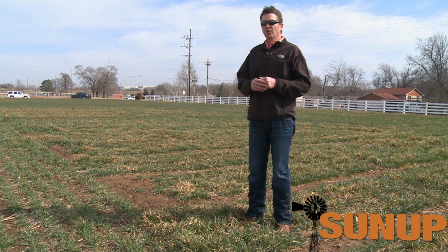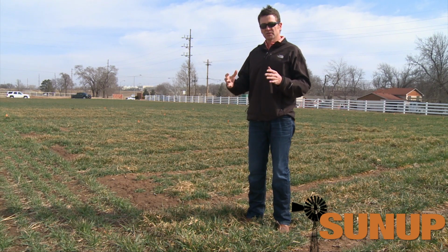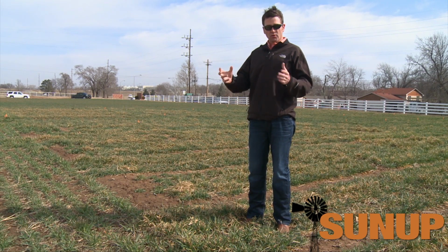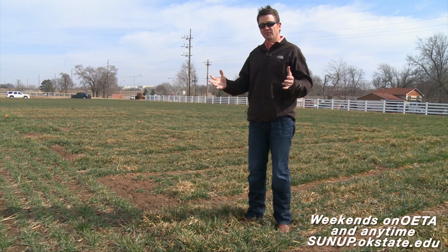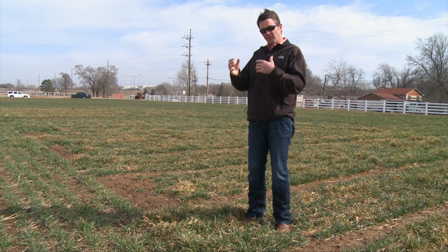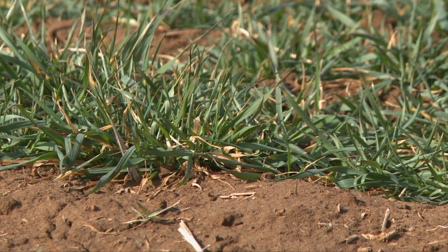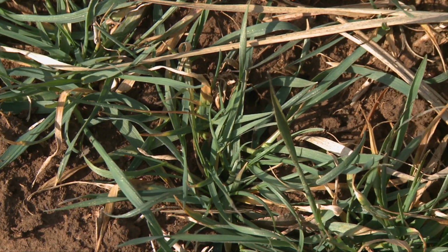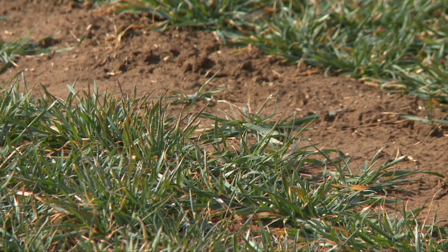The one thing we could start seeing showing up is maybe some wheat spindle streak in north central Oklahoma, where we can have that issue in non-resistant varieties. The type of year we've had with the cool conditions kind of favors that soil-borne disease. And the key there is to know your variety, know whether or not it's resistant, and if you have that issue showing up, next year plant a resistant variety.